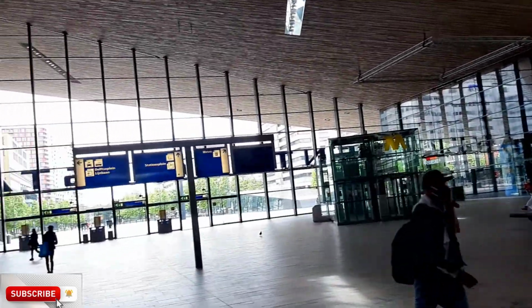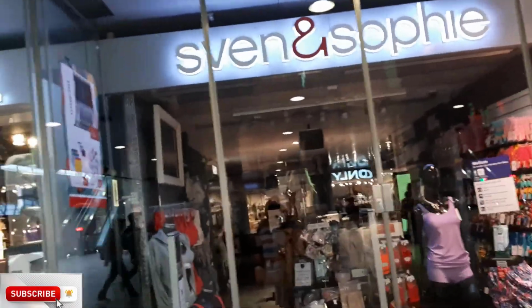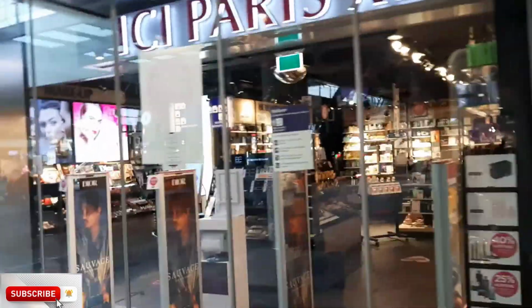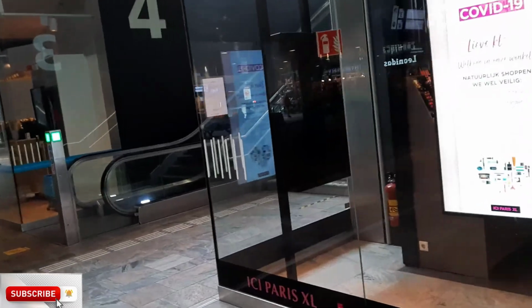Here we see some shops, like a library, and there is also Starbucks in the corner. It's really very big. It has many shops. For example, here we have a shop for cosmetics, and some other shops here.